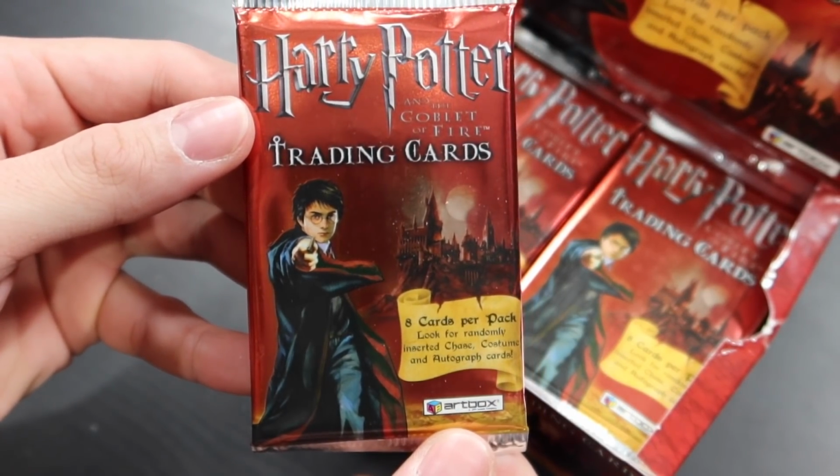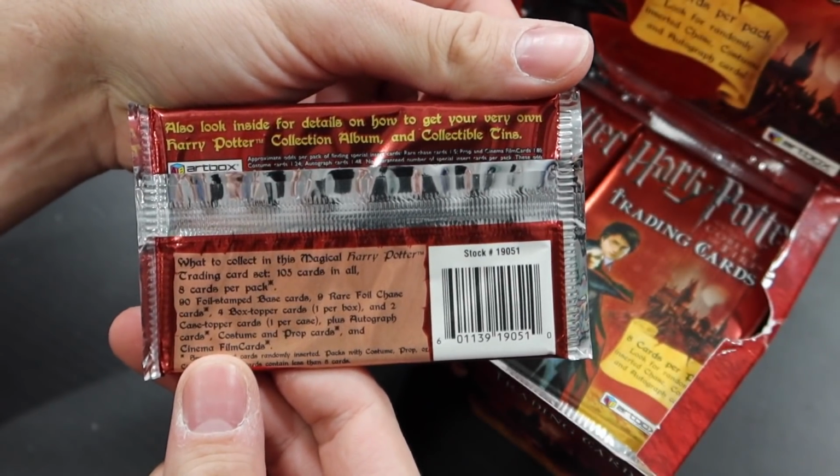The top folds back behind the packs, and then you would select what pack or packs you were going to purchase. Let's take a quick look at one of these packs. Here's the front and the back, and it started.